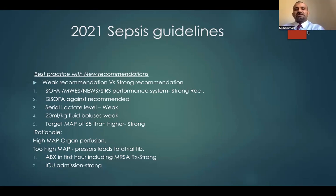Antibiotics in the first hour, including MRSA coverage, strong recommendation. When we say strong recommendation, and I will be repeating that, it means that it's recommended strongly to take that step. And next is the critical care monitoring. Next slide, please.